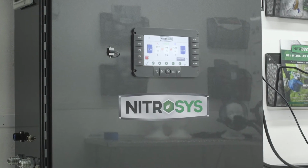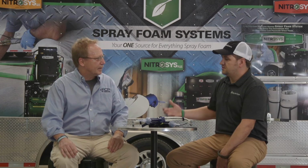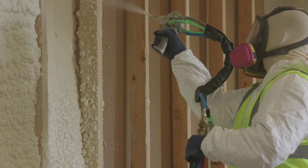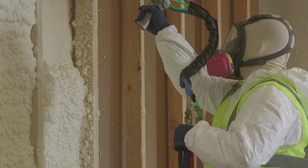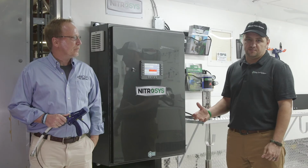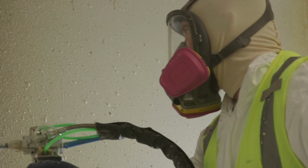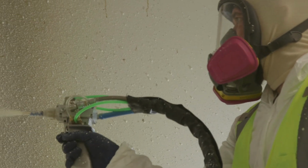We have larger heaters to handle better delta T's. We've also got a larger mixing device, the auto calibrator device, to allow higher output. Some of the largest upgrades on this system for the Nitrosys HVLP are the fact that the system can now process up to 30 pounds per minute of material output.